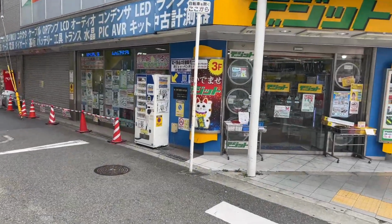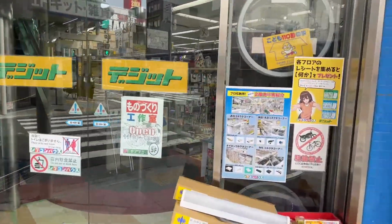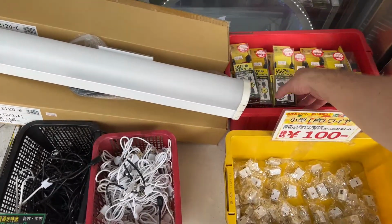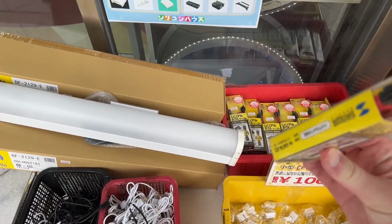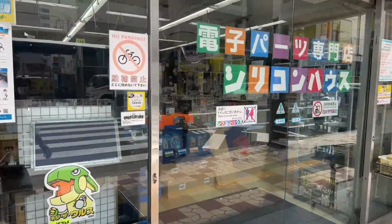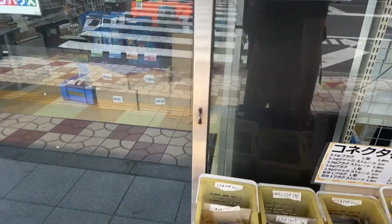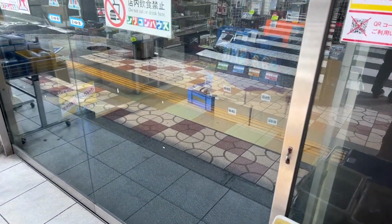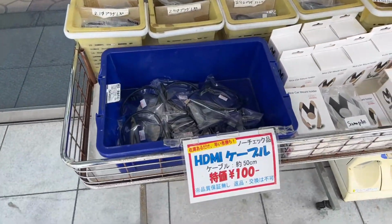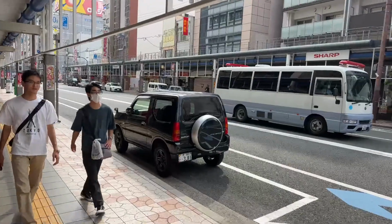And across the street we have electronic goods. If you're looking for a cable, a connector, LED, if you're looking for ATA, SATA cable, short, long, custom cables, LEDs. Now they may not be so cheap, but they're here. So you can pick them up. Here's a display to display connector, HDMI to display cable, 50 centimeters, 100 yen. So really cheap.